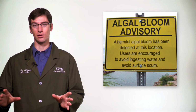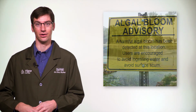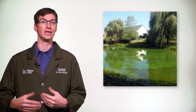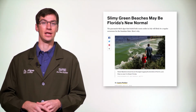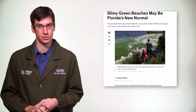If you put up a sign to close the lake and try to stay out of it, that may offset some exposure routes. If you limit how many fish you eat out of there, or if your drinking water plant's up to par, that may limit some exposure routes, but there's a lot of people that live near cyanobacteria infested waters that are being exposed to these toxins through this inhalation exposure, just breathing it in as it comes out of the water column. So very important to note that route of exposure.